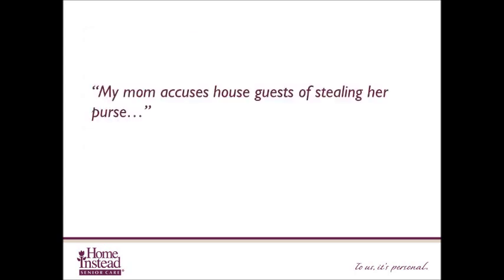Let's look at one more story. So this caregiver again was seeing a behavioral symptom with her mom, and that was pacing around the house.